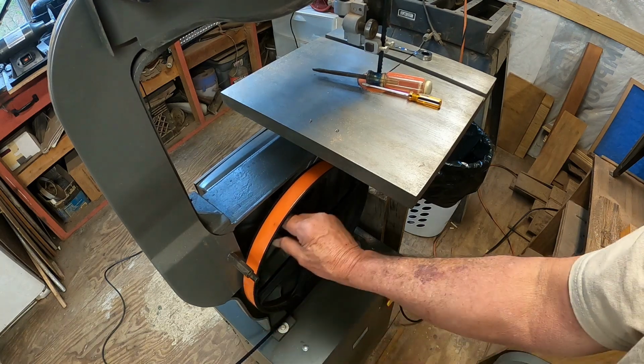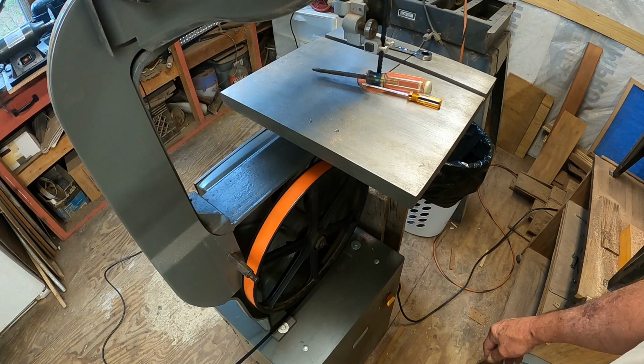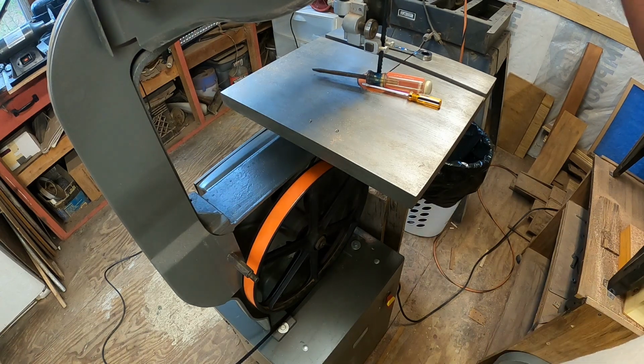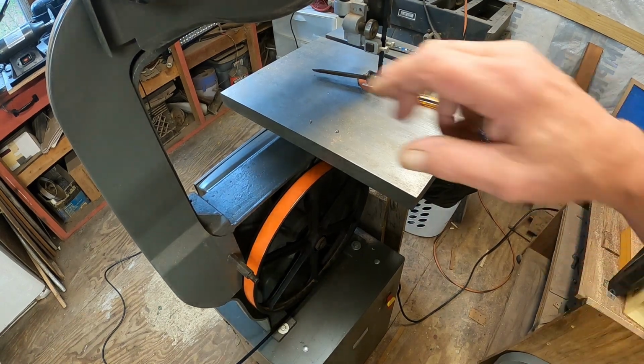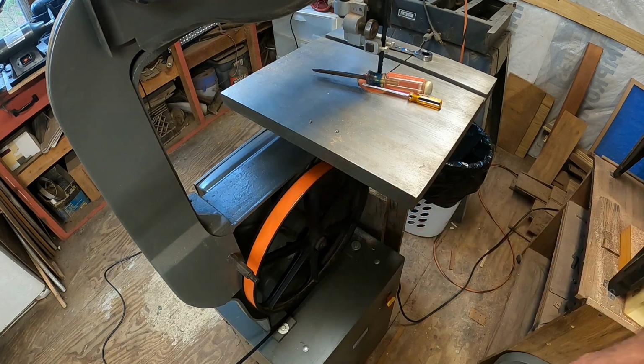After a few more non-family friendly words, it's on there, both of them. Now I'm gonna get the blade back on and tighten back up, get the tracking right, and let's see if we done any good or not. I sure hope so. And it says these last for years, and I sure hope so, because I don't want to do that again.